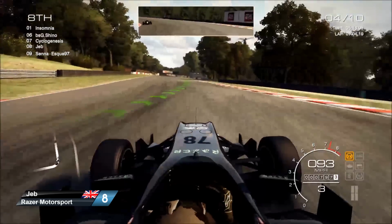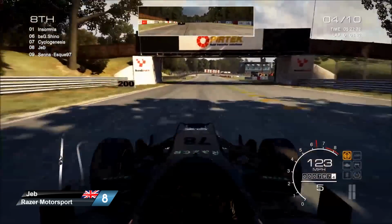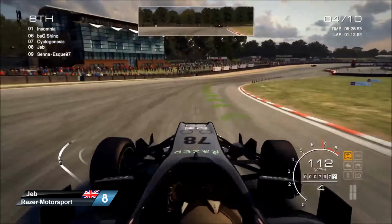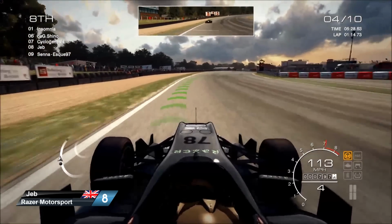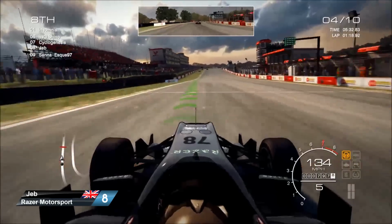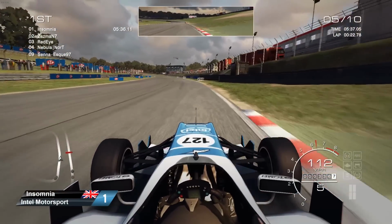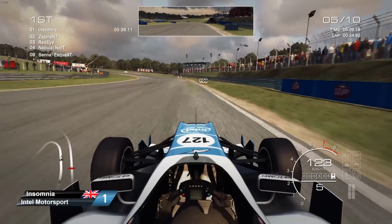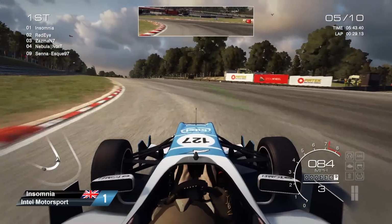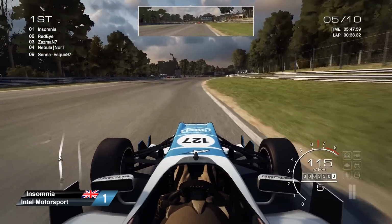Yep, really climbing that ladder. I'm not sure, without a mistake from Insomnia, I think he might be as high as he can possibly get, but it's still lots to play for. More than half the race still remaining here, as we're watching this battle actually for one of the lower points paying positions between Jeb and Senna S. Moving on board now, though, with our leader Insomnia. You can see the two cars behind him of Red Eye and Zazman. In fact, Red Eye just got by Zazman, so that second place battle continues in the background there.